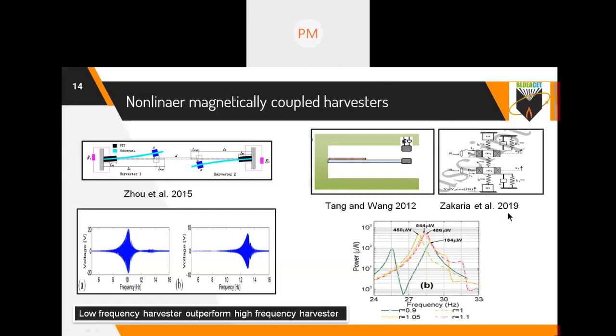So Tang and Wang in 2012, Zakaria and recently in 2019 proposed that if one of the harvesters is giving less power, then why waste material on that one? So they took one of the harvesters as an oscillator, and from the low frequency harvester they harvested power. Because of which they can harvest maximum power from the low frequency harvester.